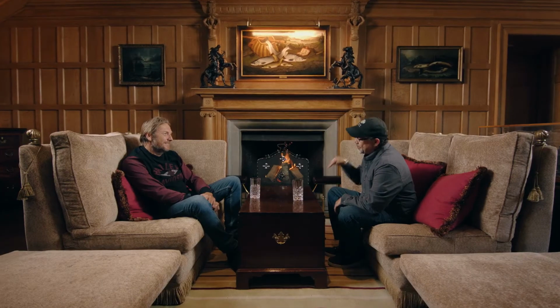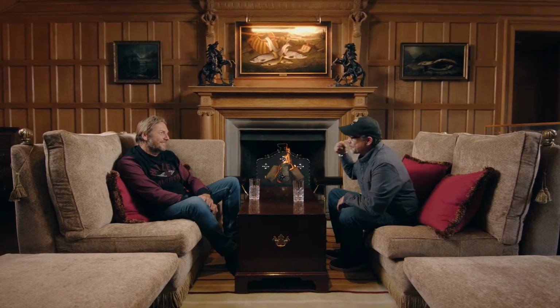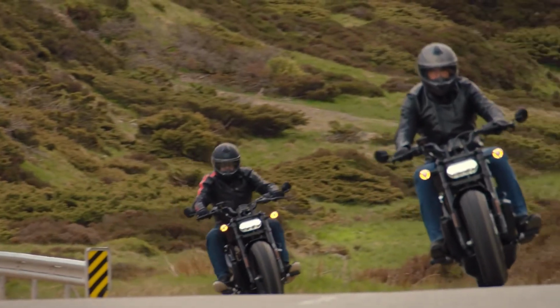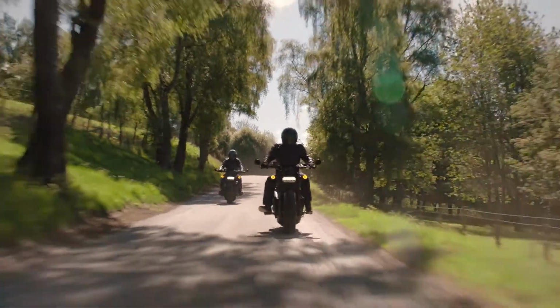It was fun charging into some of those corners and grabbing a handful and coming out of the corner. Perfect bike for the twisty roads of Scotland. Yeah, absolutely. It was fun. I can't wait for people to throw a leg over this bike and really experience the performance that this bike has. It's so agile and it's a real beast. It really is. Every gear, there's a surprise waiting for you.